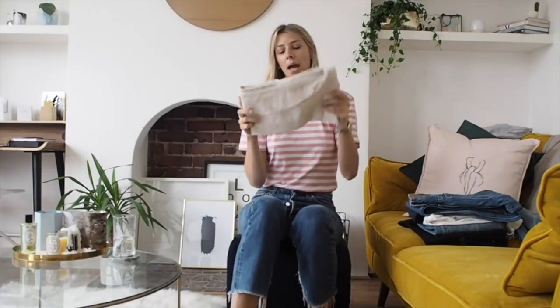Okay, so we're going to talk about price points and the denim. I think we'll start with high street, go all the way up to high end and include vintage in there as well. So the first pair I want to talk to you about is this amazing pair from Urban Outfitters from their BDG denim range. Their prices are around £40-ish. Oh no, £50 they are, these ones.